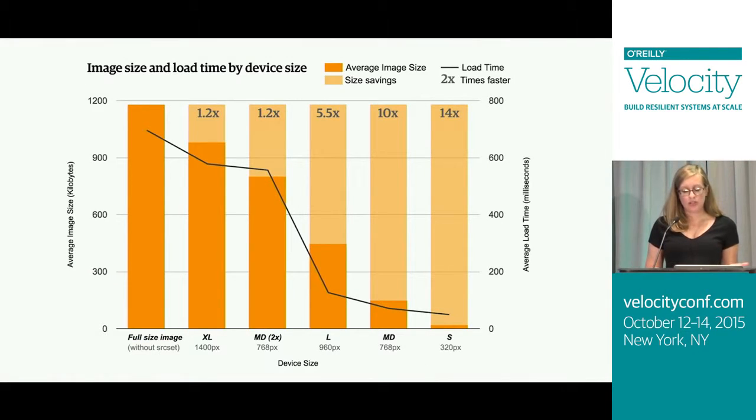They measured these changes to the Seller Handbook over office Wi-Fi. Imagine the savings over cell networks, right? On small screens, it was up to a 14x improvement in the speed because we're delivering just the right amount of bytes to our users.